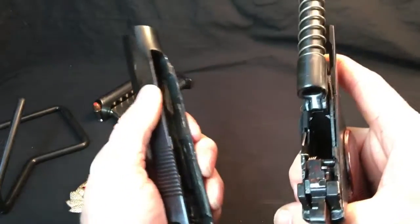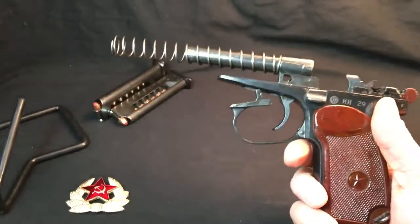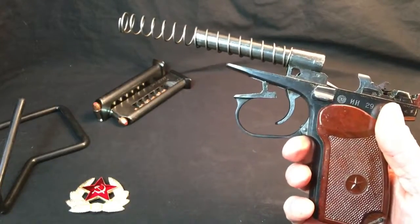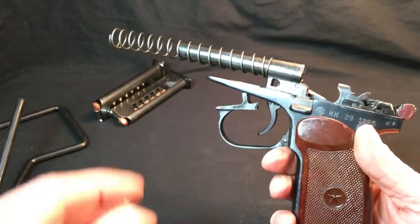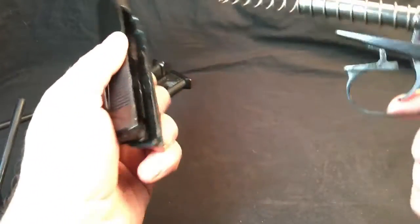It's a war pistol. It's designed to be durable. And just like your other blowback operated pistols, your Walther PPKs, your Bersa Thunder 380s, your Sig P230s, the barrel is attached to the frame. That helps with accuracy, by the way.